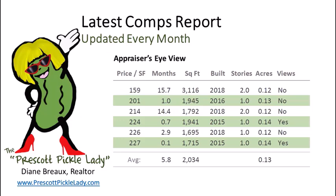We also have what we call the Appraiser's Eye View, which is the last 6 months of the latest comps. And it's broken out by subdivision. In fact, Prescott Lakes, we break it out by neighborhood. So it's very, very detailed. This is an example of what you'll see in the chart. This would be a subdivision. It is sorted by price per square foot.